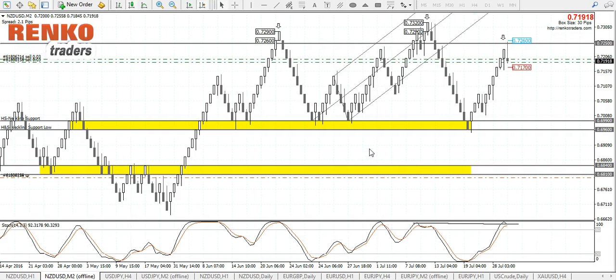Coming back to the NZDUSD, therefore you could have your stops near 0.726 on a close below 0.717, and then set your first target at 0.699 and the second target at 0.6810.